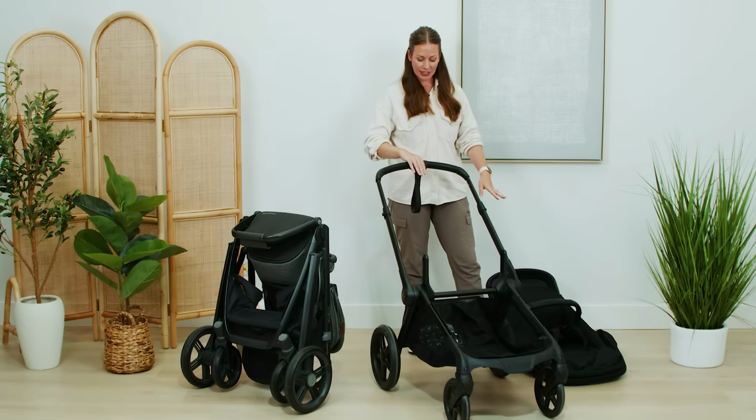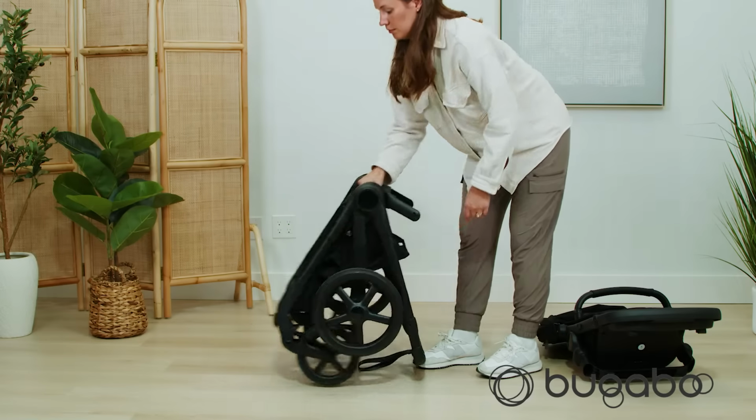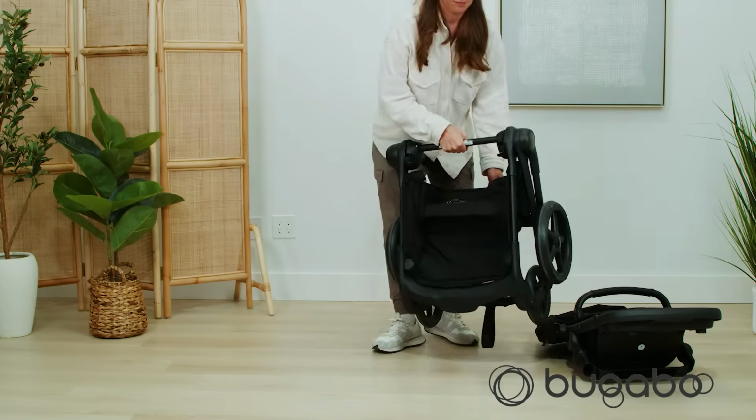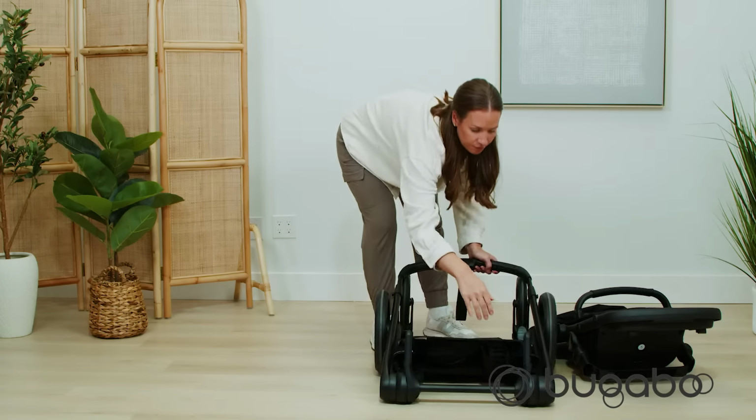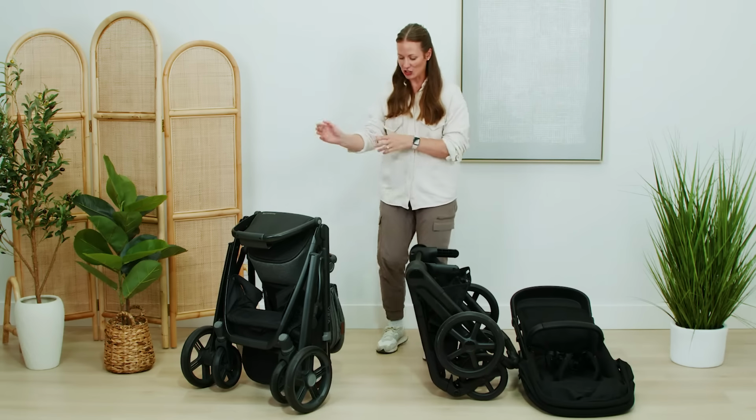So I just took my seat off. Now I'm going to jam these 2 pieces of my frame down, and we have a nice fold on the Kangaroo as well. So there's our folds. Both of these are so simple and easy to unfold.